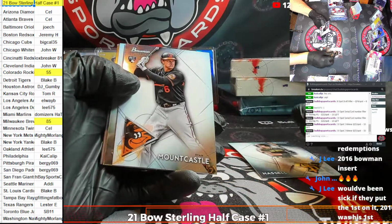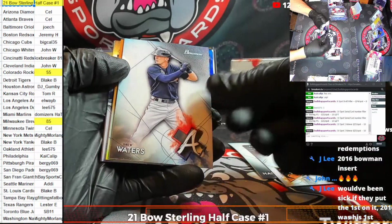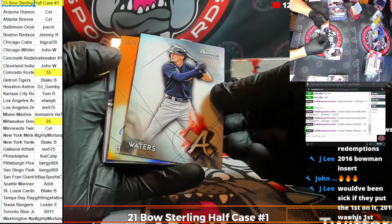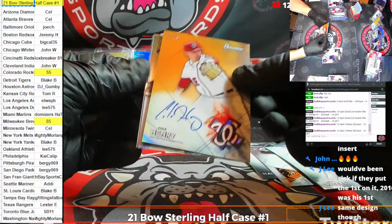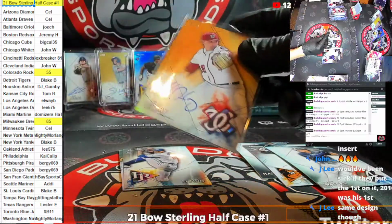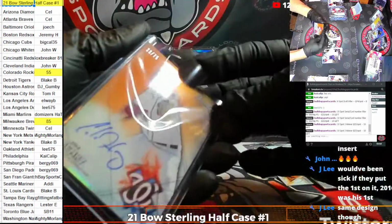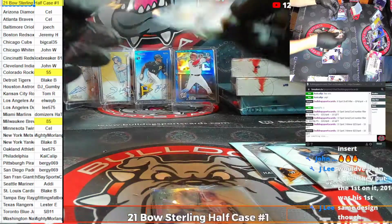A Mountcastle. I think the first Mountcastle of the break, but it's a rookie nonetheless. A Waters and a 75. Also for the Nats, a Cole Henry. So what a break now for Mighty Morlang. Woo, what a break for Mighty Morlang now. A couple autos for him, and the beautiful Soto.